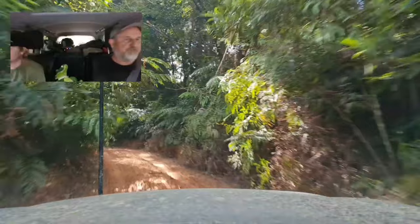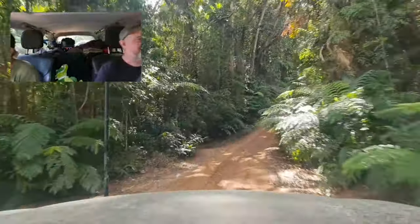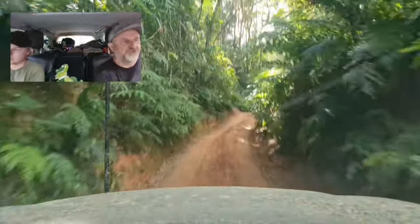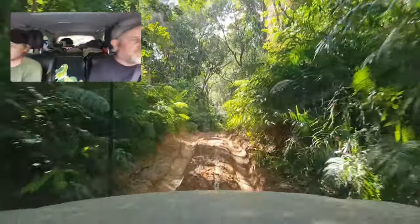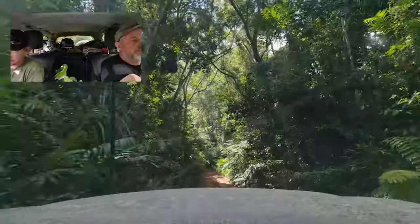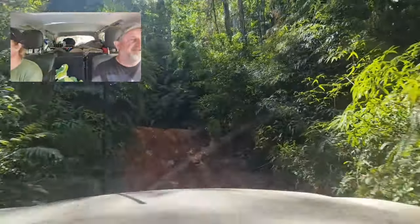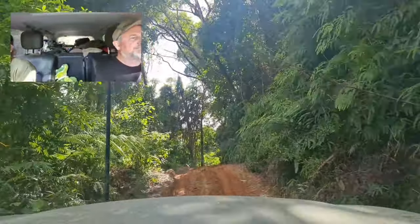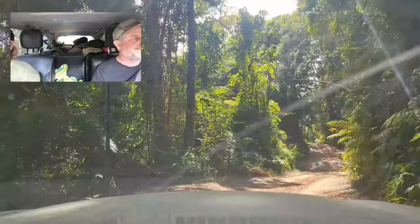Bit of wet hill. Don't worry, these guys don't eat. Yeah, last time was really dry, eh? Yeah, heaps of grip this time. Yeah, say, till it rains. It's coming on pretty good. Fun. Woohoo! Oh, he's a mud hole.